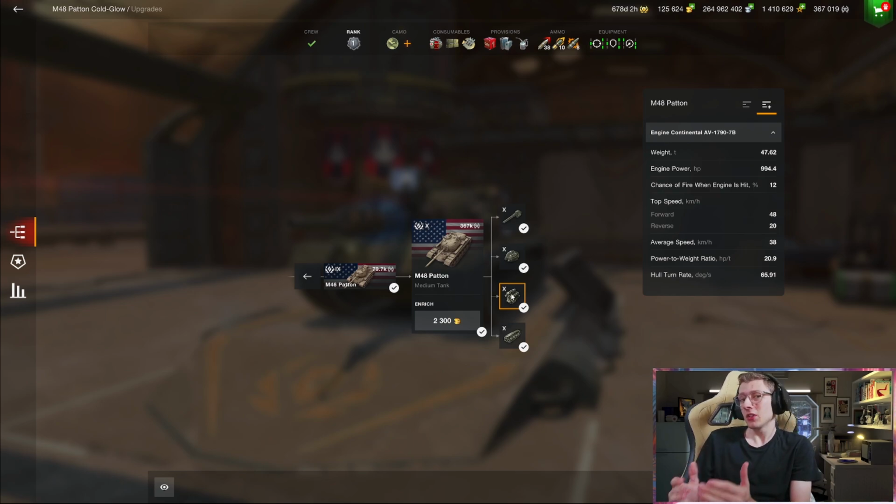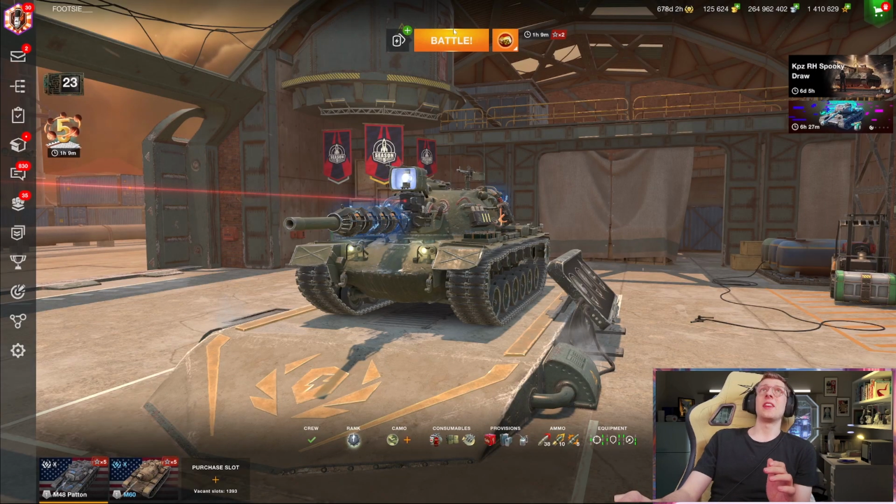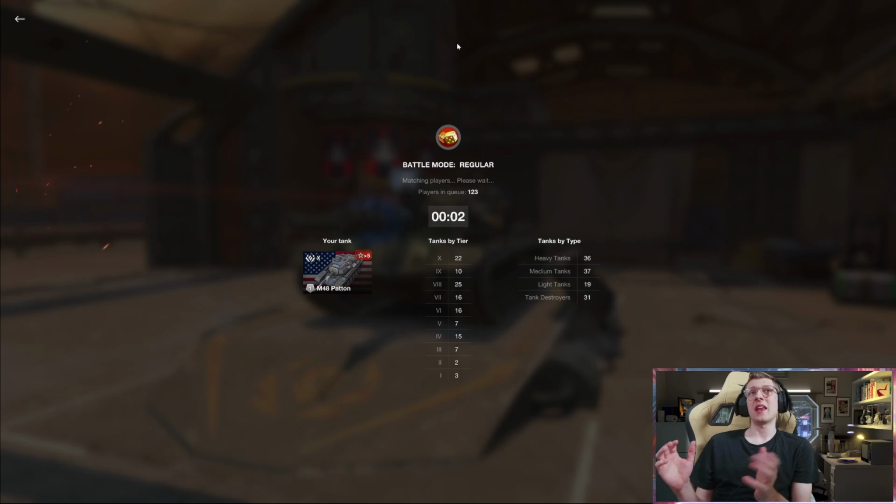But giving this tank gear oil allows it to finally breach that threshold of 50, actually going upwards of 54 kilometers per hour with double gear oil, and my reverse speed is 26 kilometers per hour. That alone is insane, because now the Patton goes from more of a slower medium to an incredibly mobile medium. When you pair that with the turret armor being nearly impervious apart from the hatch, and the great DPM, solid accuracy, fantastic heat penetration for a medium, it really just doesn't have any downsides.